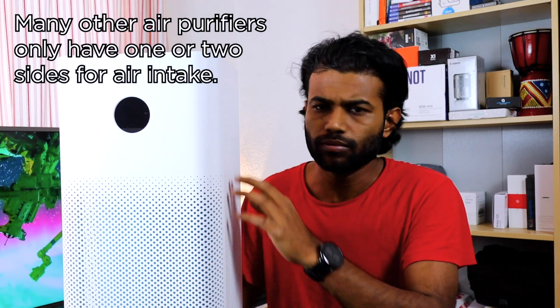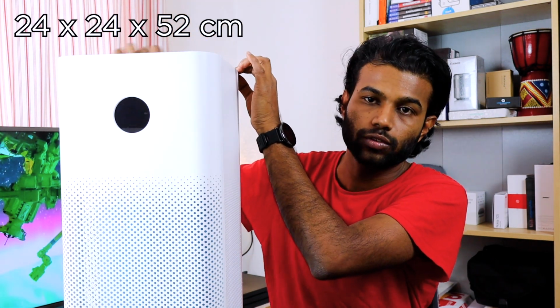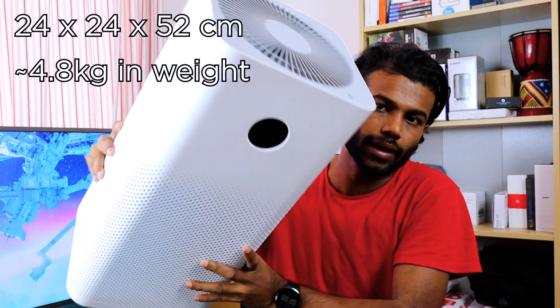And also compared to the sizes, this is 24 centimeters in width, 24 centimeters in length, and also 52 or 54 centimeters in height. But that means it's not that big. It's very compact, and it's very good for a room between 21 and 37 square meters in size. And my room is, I think, around 30. So I think this is a good choice, and even if you have a bigger house, this will be a good choice for your living room.